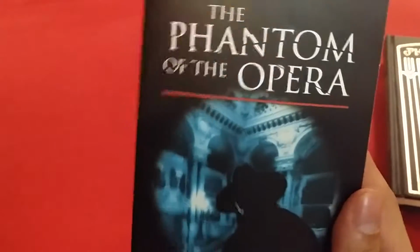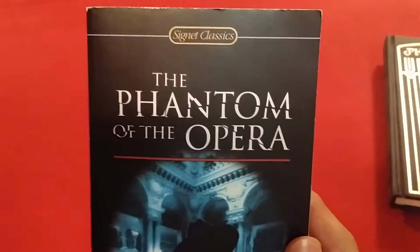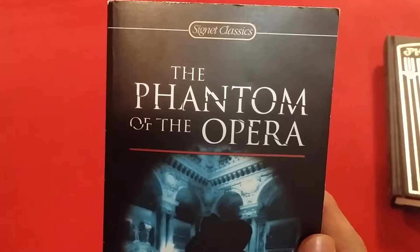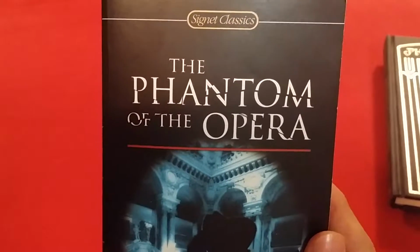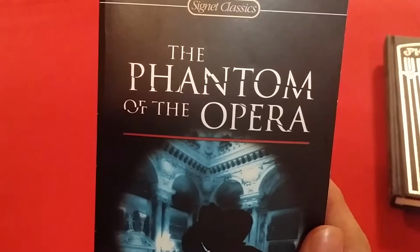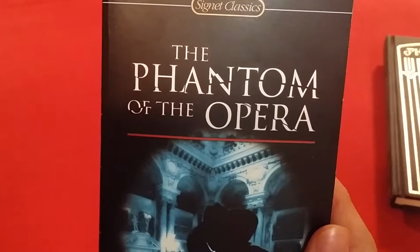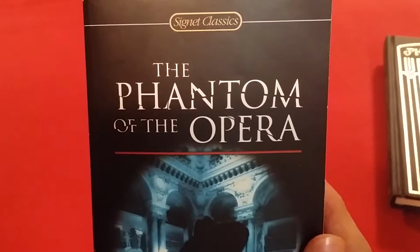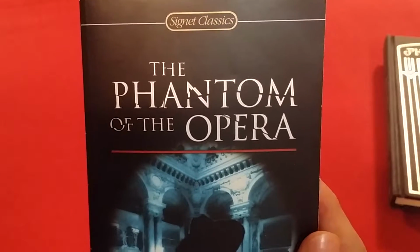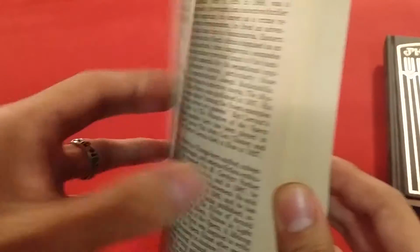So this is definitely one of my favorite books of all time. I'm not much of a reader. There's only a few exceptions, and The Phantom of the Opera is one of them. To me, it's one of the greatest Gothic novels of all time. It's up there with the likes of Dracula and Frankenstein. So this is what the inside of the book looks like.